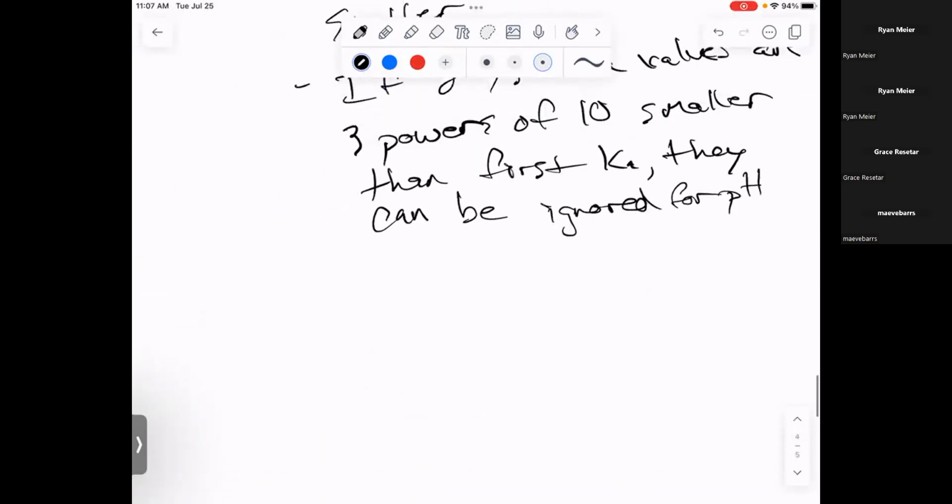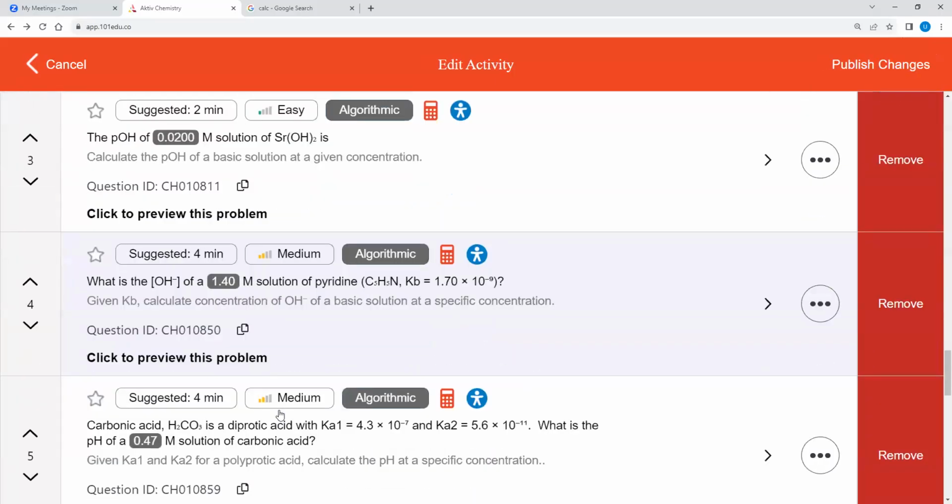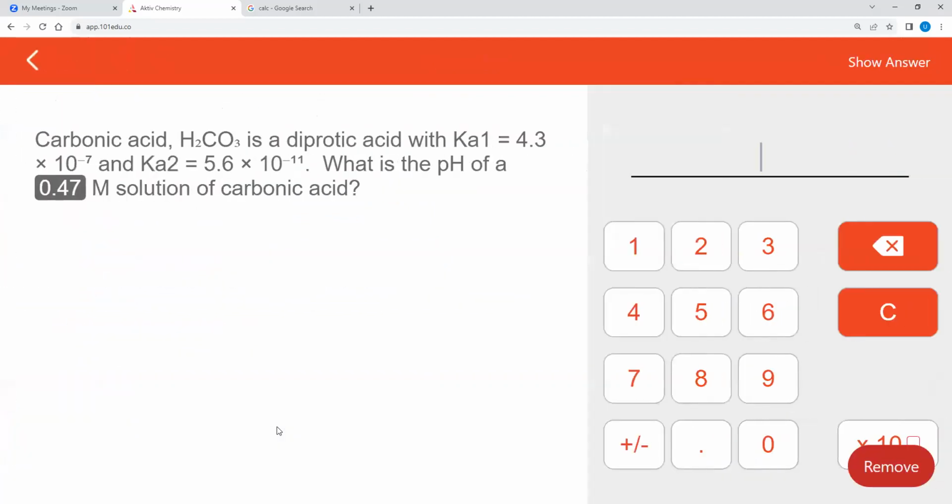All right. So with all that said, let's take a look at a quick example here. So I think the next example on active is carbonic acid. K1 is 4.3 times 10 to the minus 6. K2 is 5.11, and it wants to know what's the pH of a 0.47 molar solution of carbonic acid.